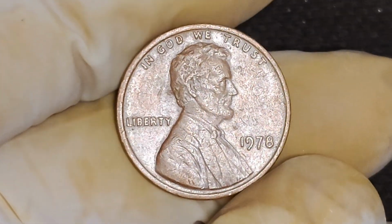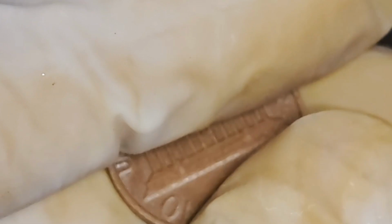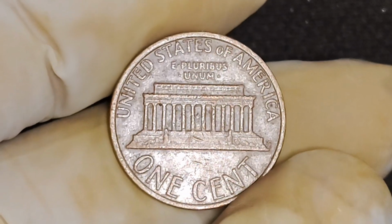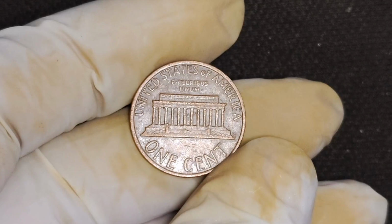So, what have we learned today? That little 1978 no mint mark Lincoln penny could be worth a jaw-dropping $1.7 million if you've got one in top-notch condition. And hey, even if you don't, it's always worth going through your old pennies to make sure you're not tossing away a future fortune.